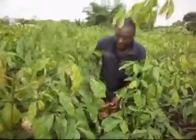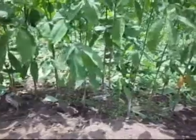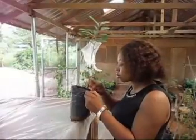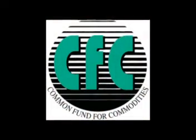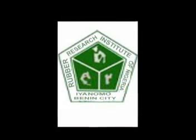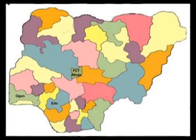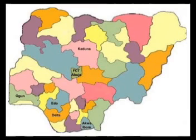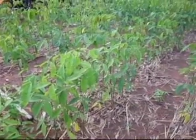The project to promote economically viable rubber smallholding in Nigeria is bringing hope and helping farmers turn a new page. It is financed by the Common Fund for Commodities (CFC) and executed by the World Agroforestry Center and the Rubber Research Institute of Nigeria in 5 states of Ogun, Edo, Delta, Akwa Ibom, and Kaduna. These rubber smallholdings have helped in rekindling interest in rubber cultivation.